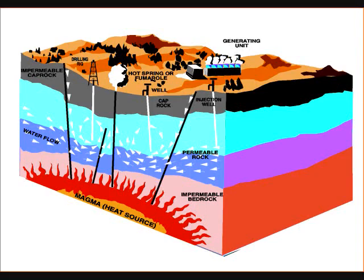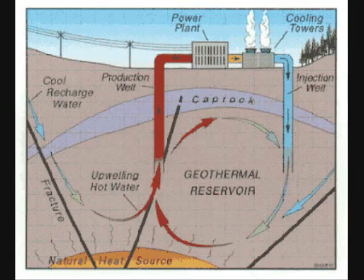Hot magma heats up the surrounding rock and rainwater that has seeped into the earth. Water travels back up through the cracks, and most of it stays underground. This is called the geothermal reservoir.